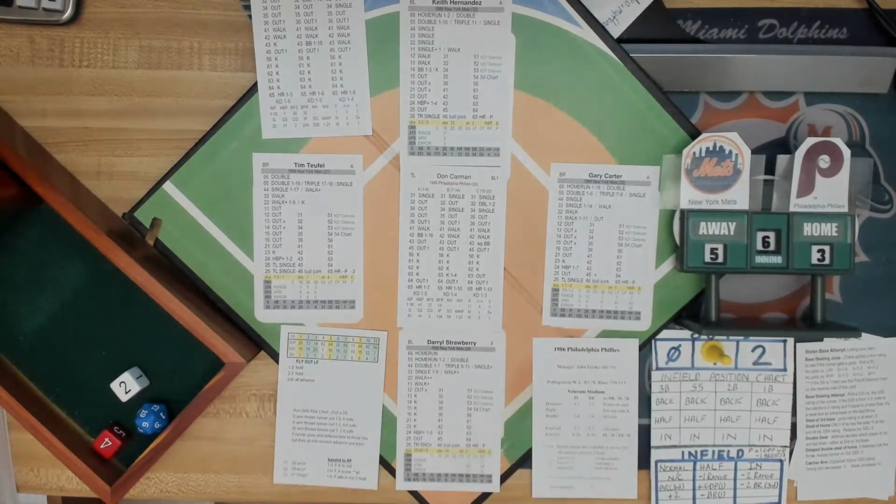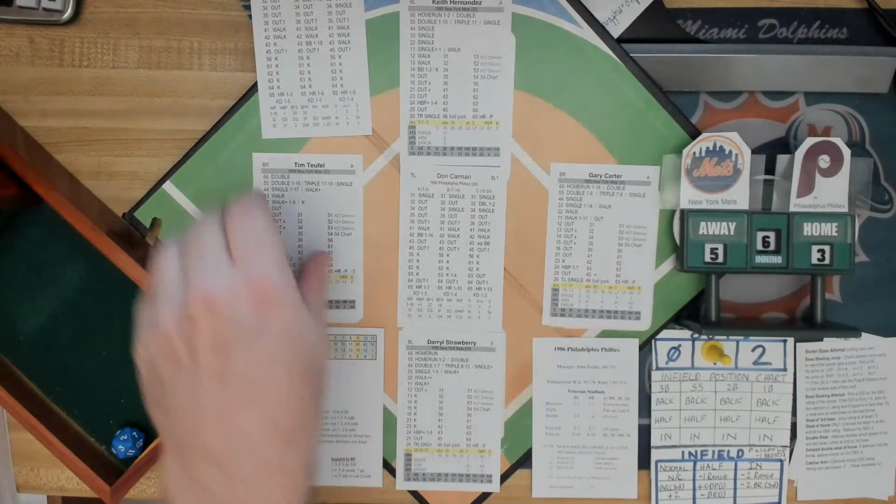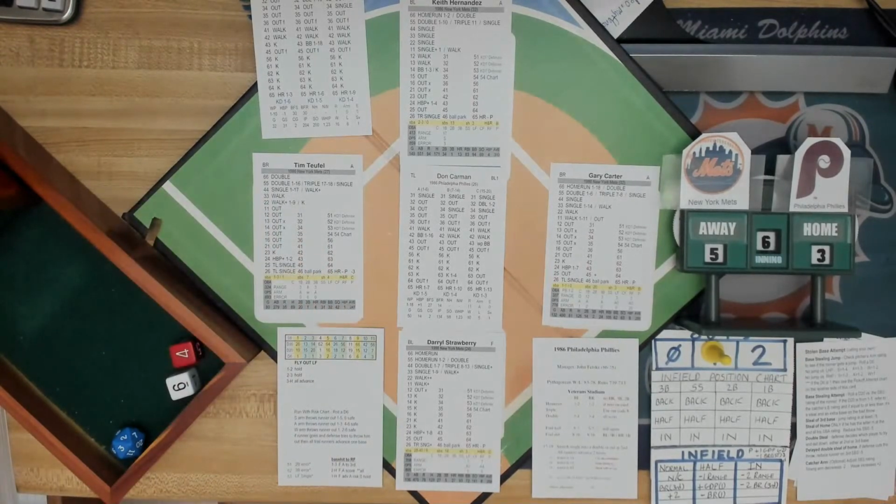And the batter is Darryl Strawberry. Bases loaded. 5-3 Mets. A chance for the Straw. Here's the pitch from Carmen. And that is a 46 that's at the ballpark. That is a 3. Strawberry hitting from the left side. And that's going to be a double for Veterans Stadium. All runners score. That goes to the ballpark. And Darryl Strawberry blasts a double.